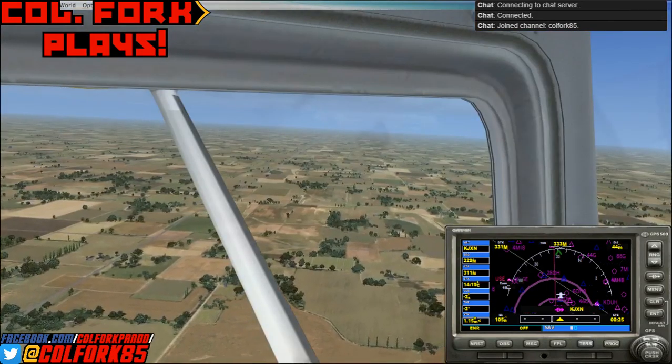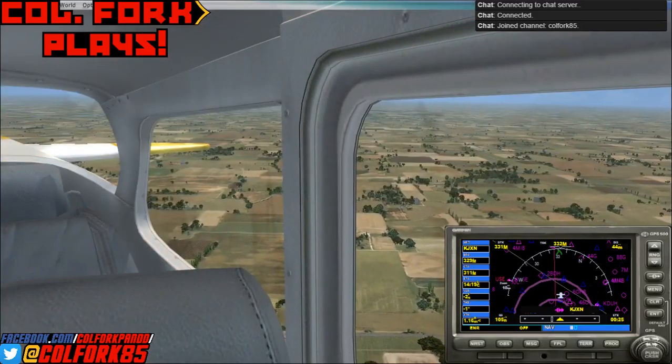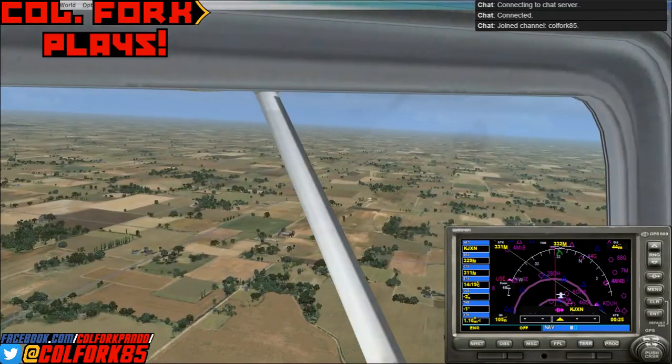But just, you know, flight sim peripherals are not inexpensive by any means.